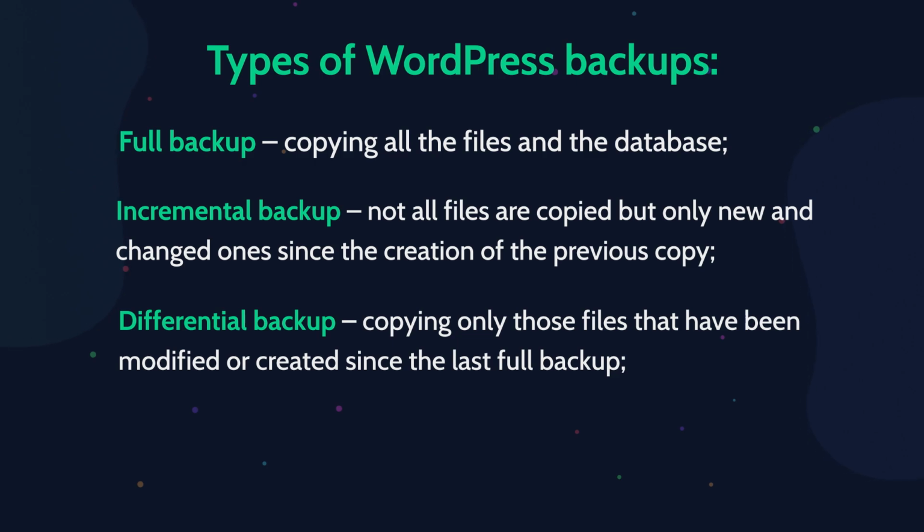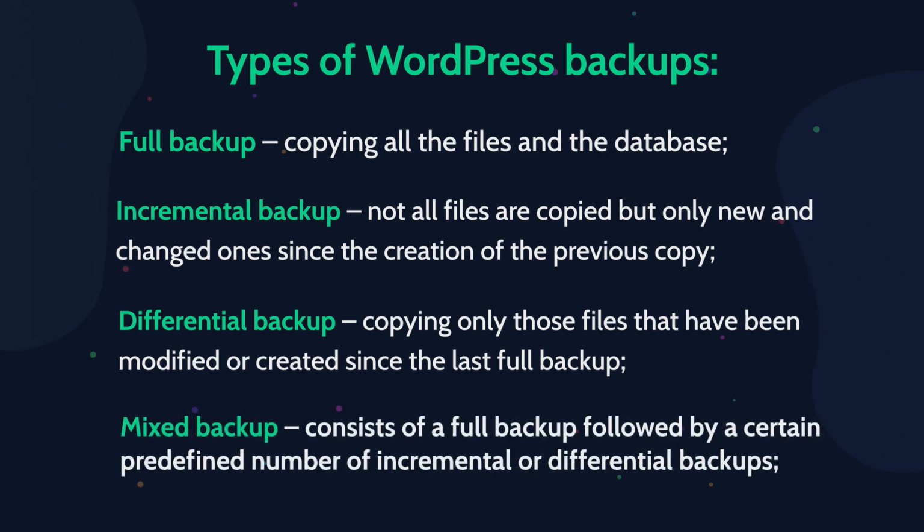It contains the copies of only those files that have been modified or created since the last time a full backup task was run. The difference between incremental and differential backups is that with the differential backup, changes in the original data are counted from the full backup, not the previous partial one. And the last one, a mixed backup. It consists of a full backup followed by a certain predefined number of incremental or differential backups.